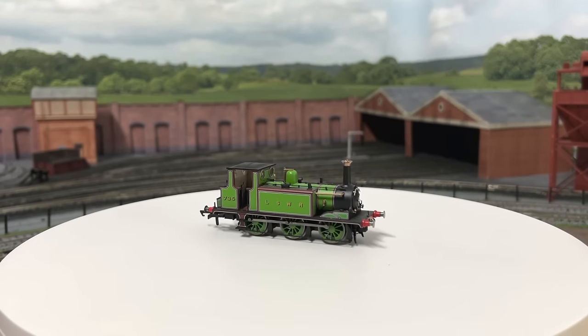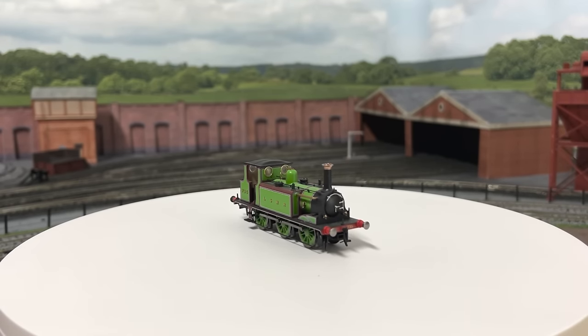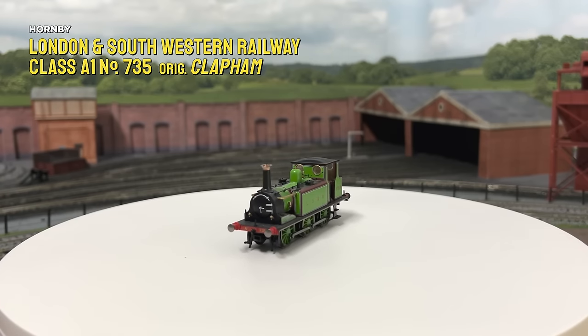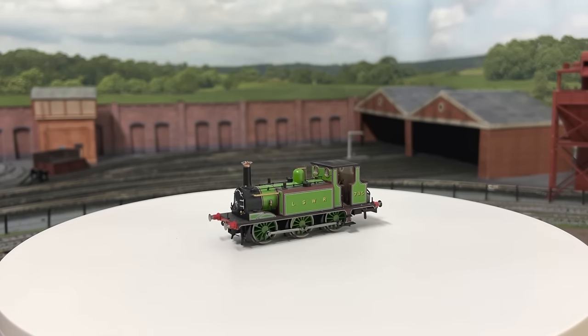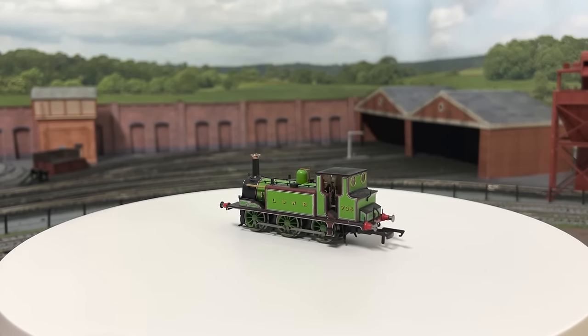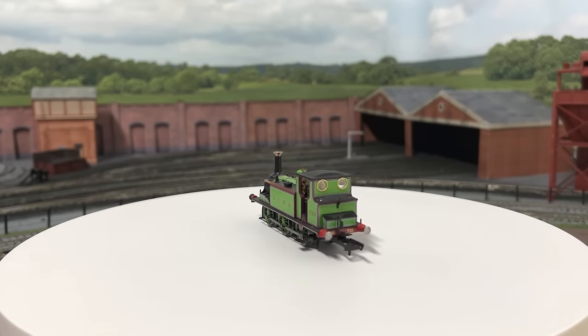And here's another Terrier, one of 2 that worked on the LSWR, number 735, again wearing that green and chocolate livery. Hornby is never consistent with LSWR green. I swear, every time they do a new model in this livery, it's a totally different shade.